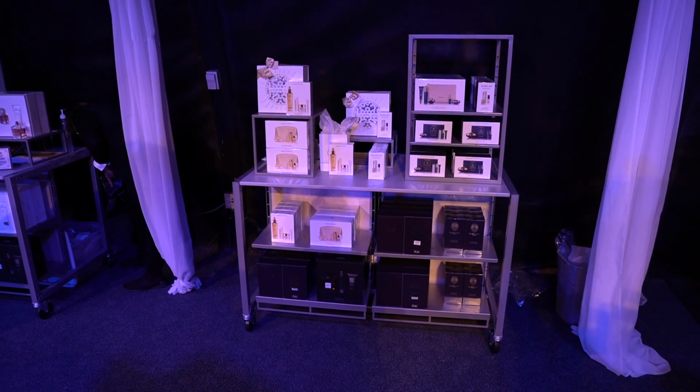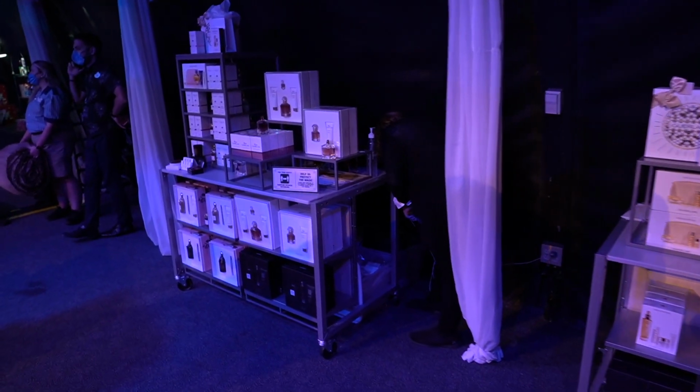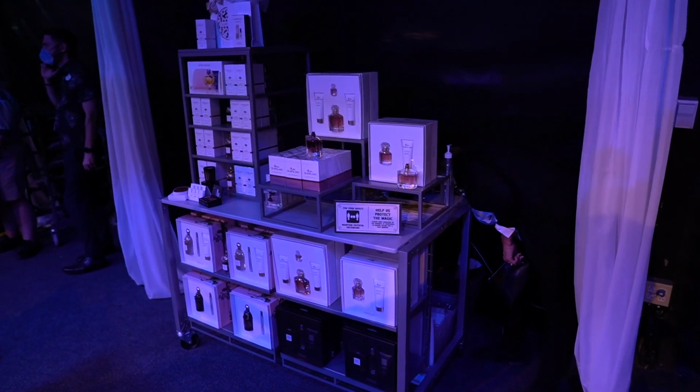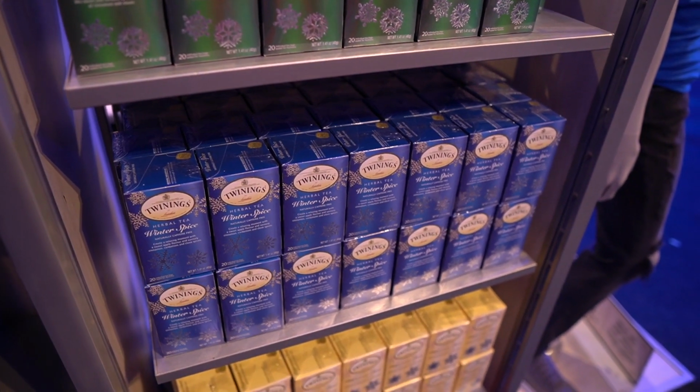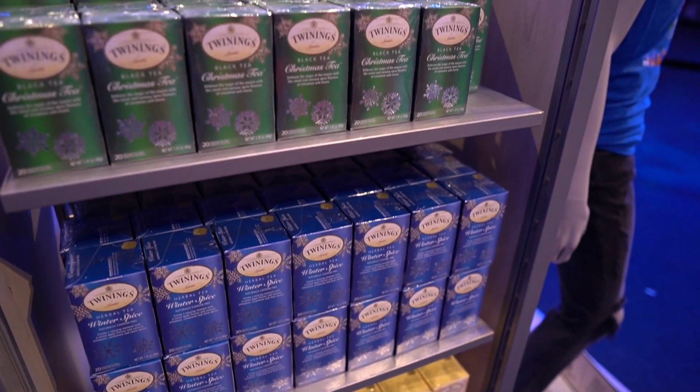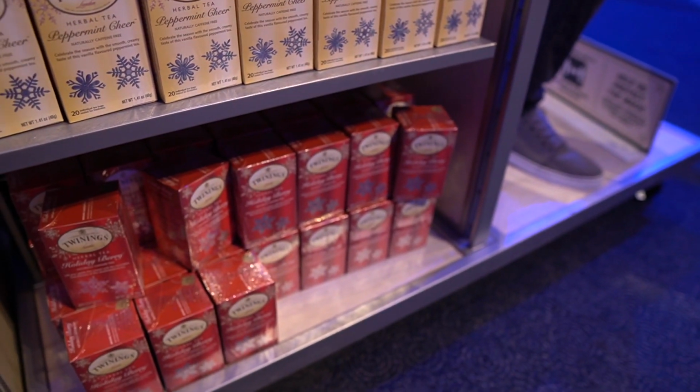You can also find the cologne and perfume sets here in the store. I know a lot of people like these, including myself. You can also find the Twinings tea in here. They have winter spice, Christmas tea, peppermint cheer, and holiday berry.